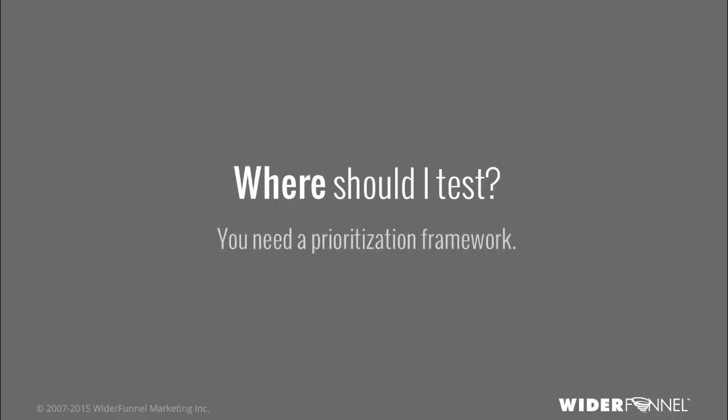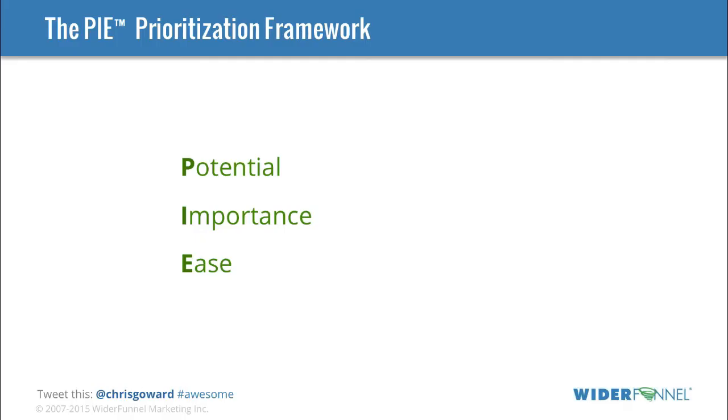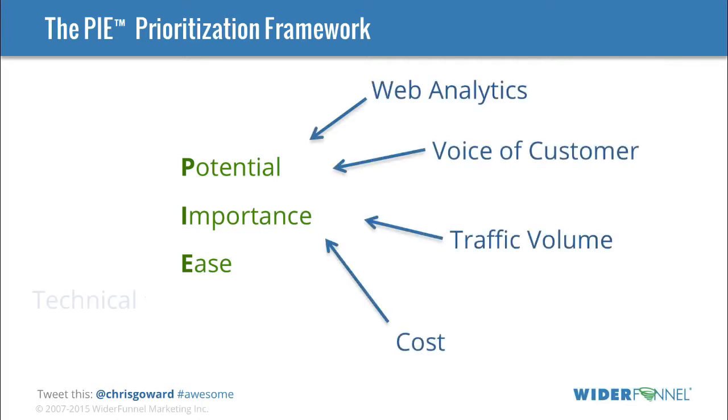So again, the first question, where should I test? What you need to answer that question is a prioritization framework. And one of the frameworks we use is called PIE, and I published this in the book You Should Test That, and it's online. You can Google that. Essentially, what we're doing here, and this is a simplified view of it, but we look at the potential, importance, and ease of implementation of tests in all of the potential priority areas, all of the touch points on the websites and mobile and apps. And those are based on some factors that we can gather.